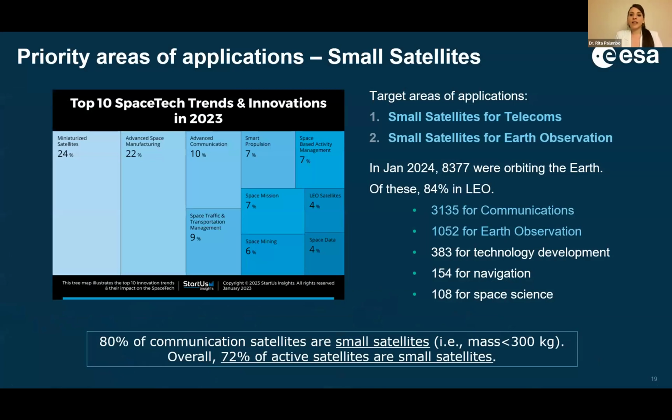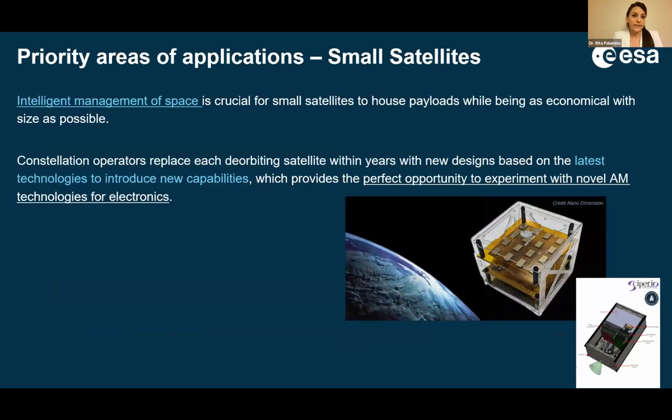But so far, it looks like in terms of priority areas of application, small satellites are the biggest area, because miniaturization for satellites is what is really pushing the space industry in the last few years. And of course, among the satellites, the vast majority are for communication and for Earth observation. So we believe that these two areas in particular might be the most promising areas of application of printing electronics.